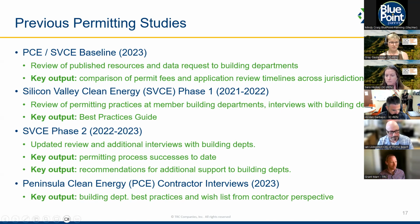The second one, SVCE's phase one, reviewed permitting practices at various building departments, interviewing building departments with an output of a best practices guide. That was followed up by the third one you see in blue, phase two, which was to update that more recently with additional interviews, with some more specific key outputs. So permitting process successes, as well as more specific recommendations. We also did some contractor interviews with an output there being also best practices from a different perspective and sort of a wish list from contractors.